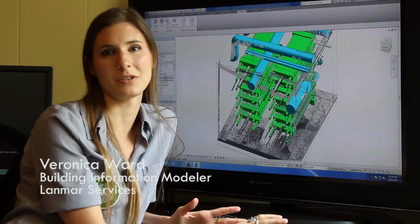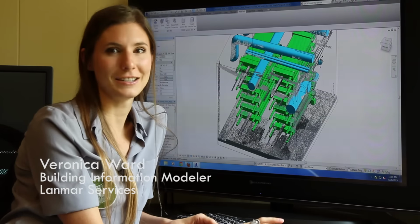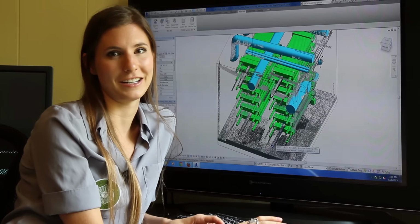So when it came time to start the Viz Lab, I knew where I was going to go immediately, and that was to BOXX. BOXX was my dream computer when I was in school, and now that I'm working on one, it's true, it's the best computer I've ever worked on. I love it.